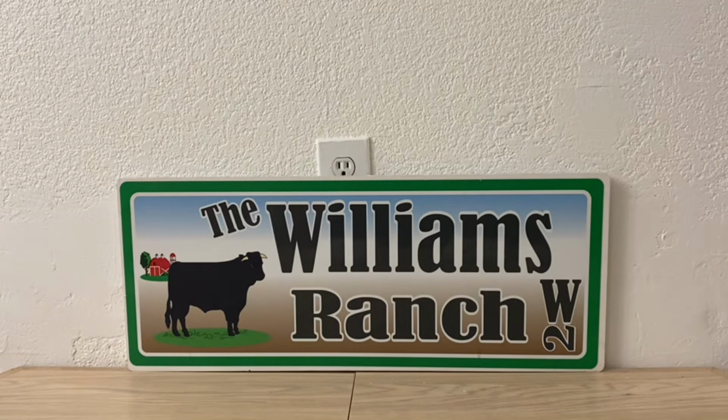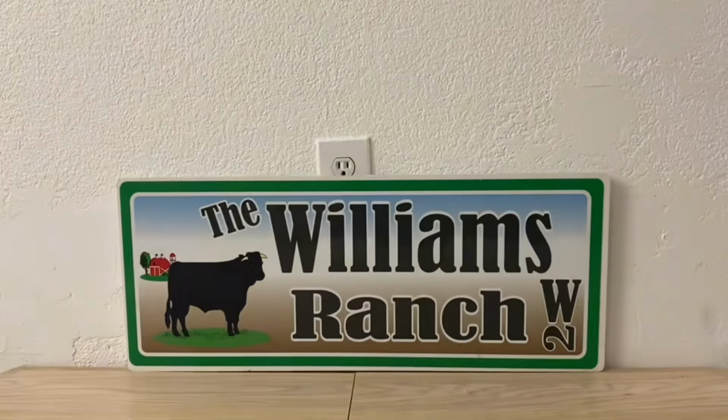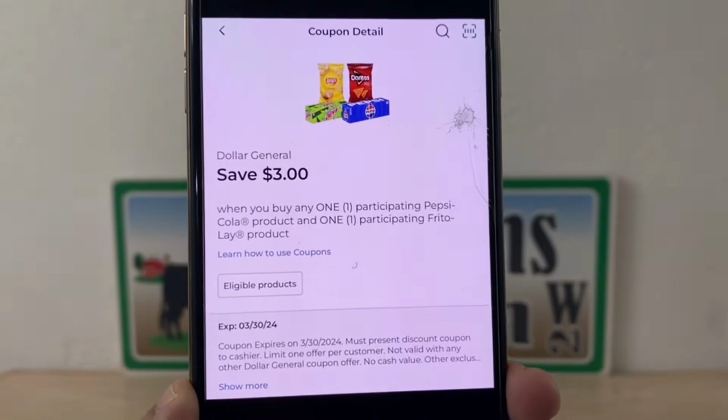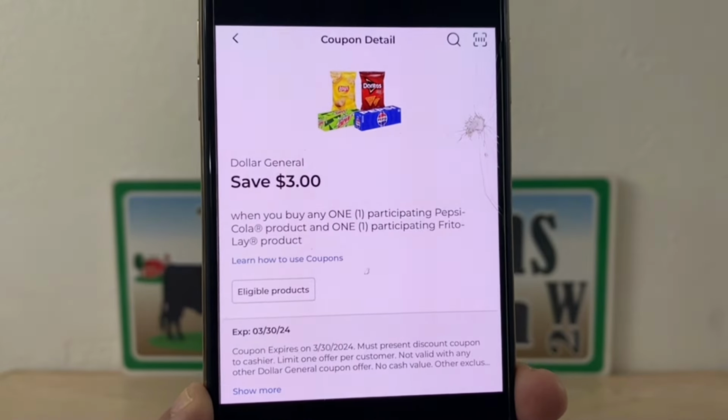Now, once you get all of your items, let's go on ahead and head to the register. Enter our number into the digital keypad and our $5 off of $25 will come off. Our $3 Dollar General store coupon will come off for the Pepsi and the Doritos.